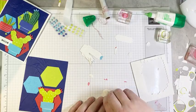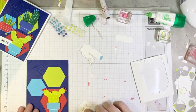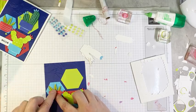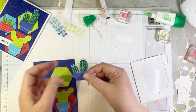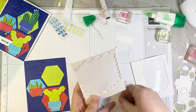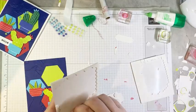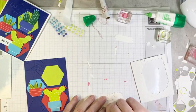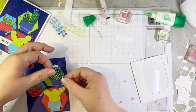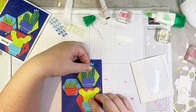Put 1 mini up there. Get rid of those backings. And that one's going to be sitting in our blue hexagon. And then we have our tall and skinny cactus. And we're going to add them with a couple of dimensionals. There we go. Oh, the colors are fantastic.